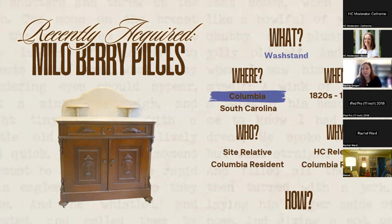Now, we know where it's from. It was from Columbia. Berry lived in Columbia for the remainder of his life, and as his piece descended through his family, we also know it stayed in the area for the remainder of the time. Even in his modern day descendants, as they are South Carolina residents, this piece remained in the state.